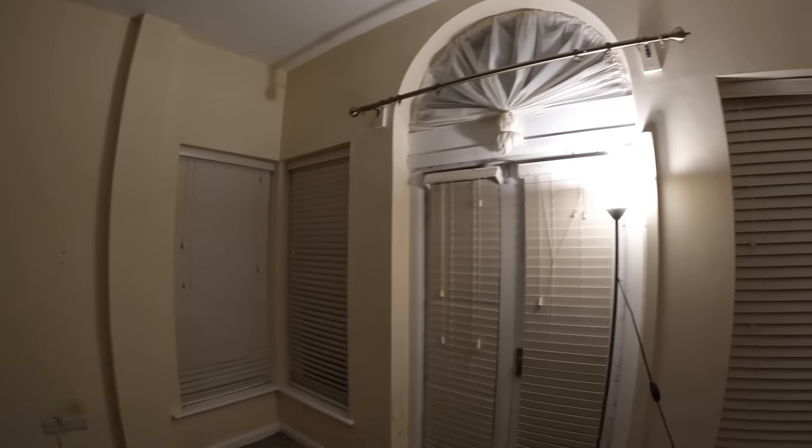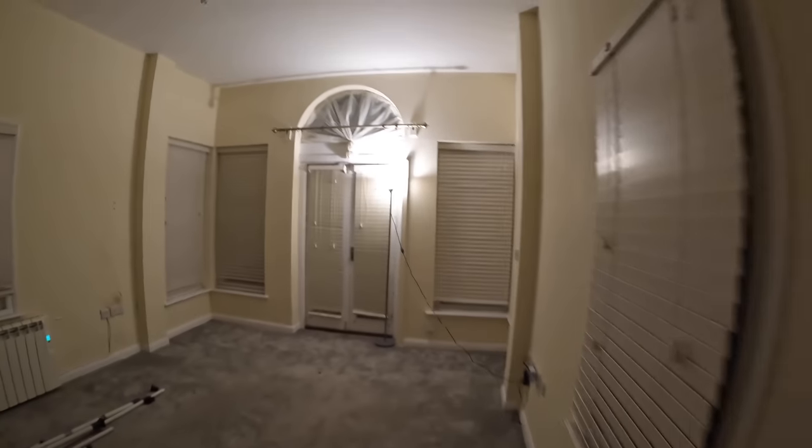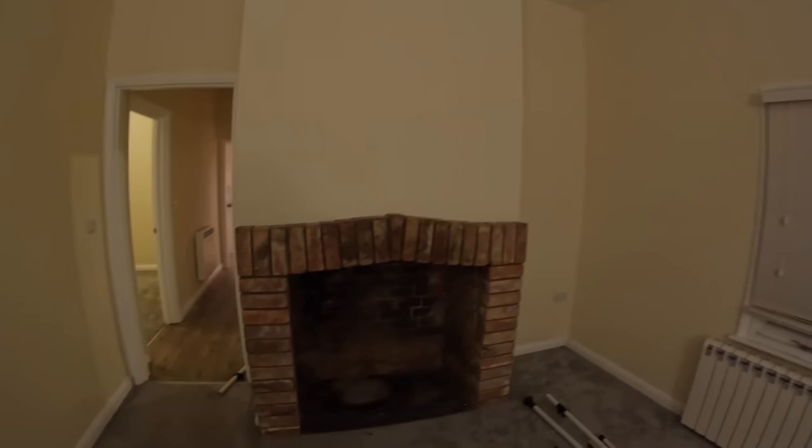So I have got some more information on this property. It sold into... I'm going to have to cut that bit out. So this would have been your living room. Nice big fireplace.